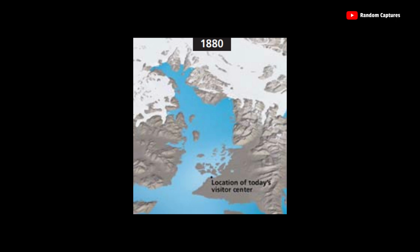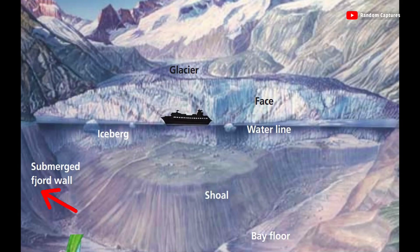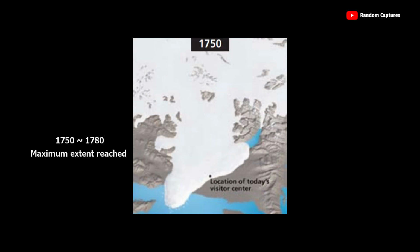By 1879, the glacier had retreated 45 miles, or 72 kilometers, into the bay, and the ocean filled the valley quickly, creating Glacier Bay. Today, we have to travel 65 miles up Glacier Bay to view tidewater glaciers, as the bay is now a long fjord. A fjord is a valley that was carved by a glacier, but filled in with water after the glacier had melted. More than 1,000 smaller glaciers can be found in Glacier Bay National Park today.